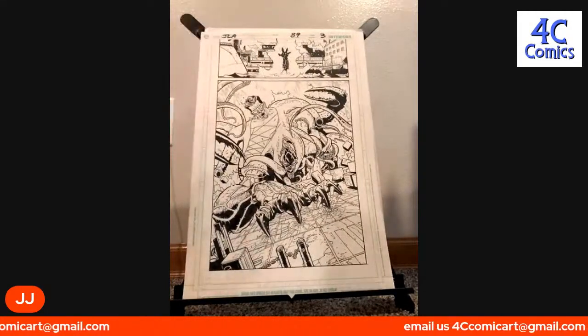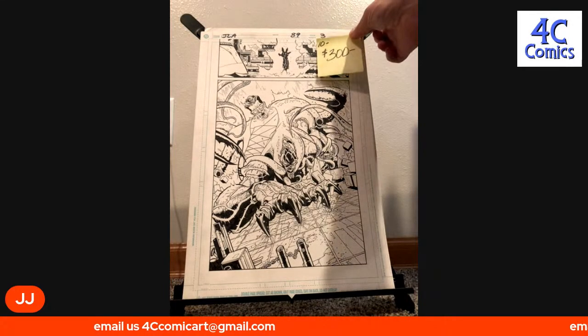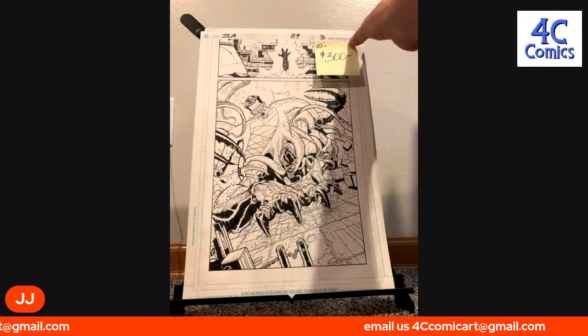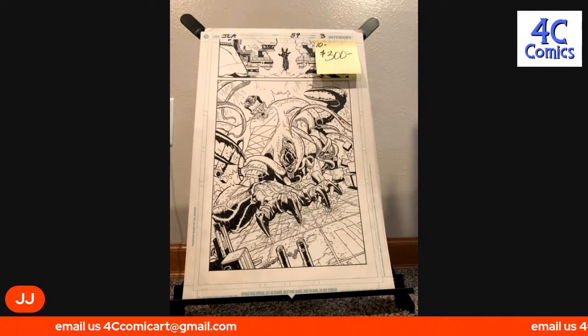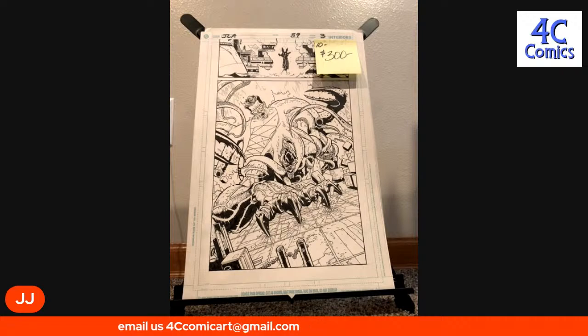By the way, Plastic Man is probably Doug Mahnke's favorite character to draw next to Lobo. 300 for that, and that is an awesome splash. 3/4 splash, let me be technical. Yes, we don't want to steer anybody in the wrong direction here. That's from Plastic Man. That is from JLA 89.